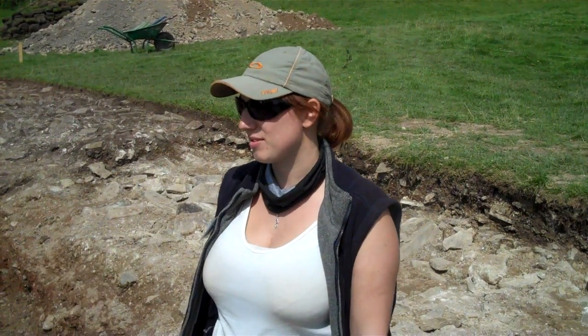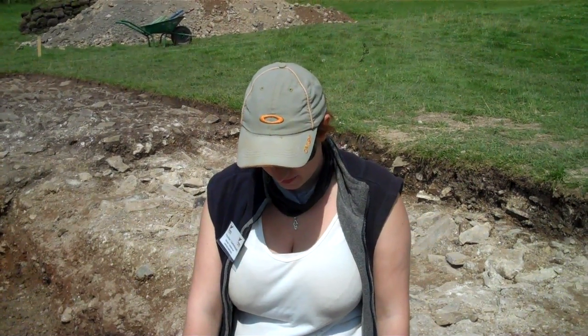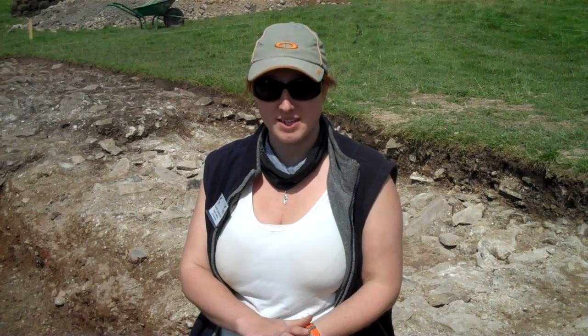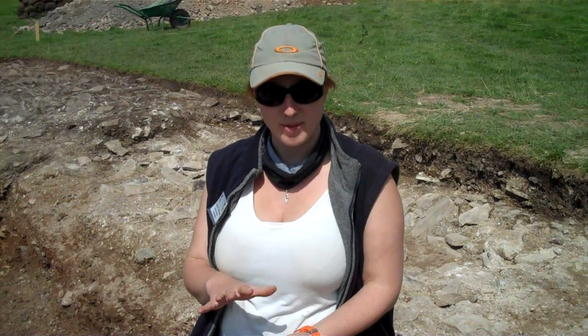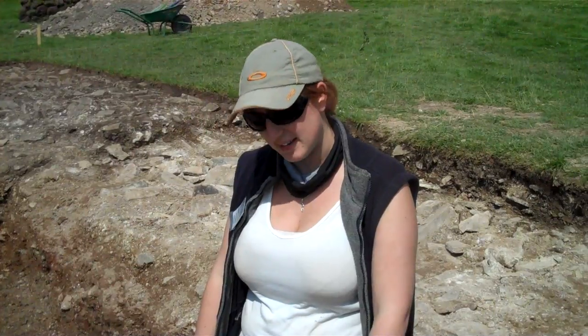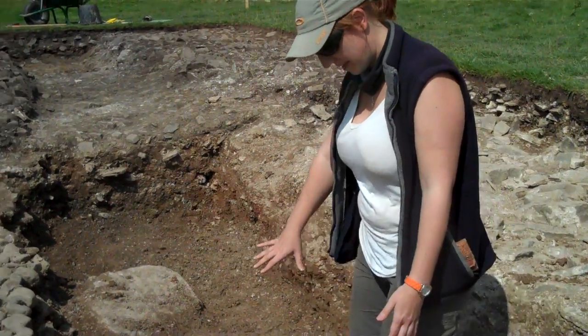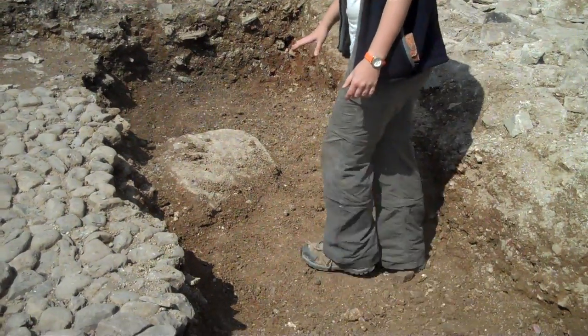So at the south of the trench now, we're very close to the bottom of the robber trench. We've come down into this really hard, compact subsoil that's part of the bedrock, or just the layer above the bedrock. So we're quite happy that we're near that bottom. And as you can see, we're just a couple of inches off from here, where we've been mattocking along.